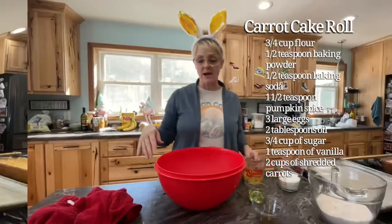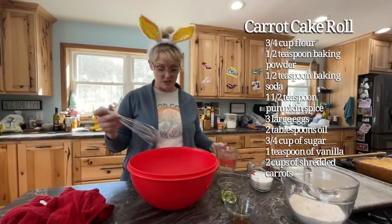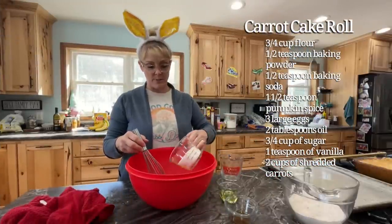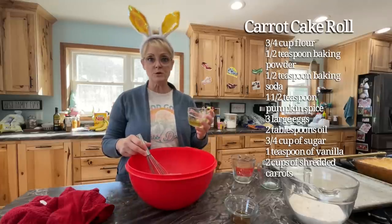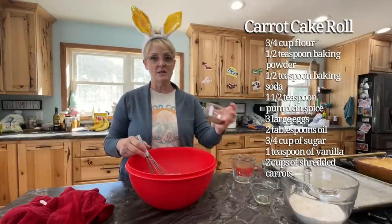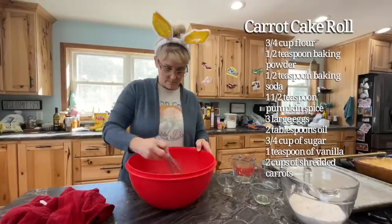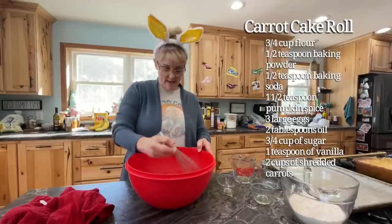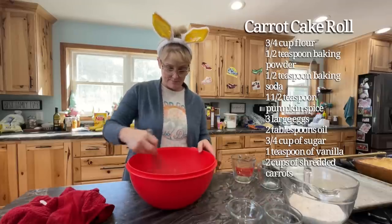And then we're gonna do the wet ingredients. Now we're gonna combine the wet ingredients. It's 3 eggs, and you're gonna whisk them first. Now you're gonna add 3/4 cup of white sugar, 2 tablespoons of oil, and 1 teaspoon of vanilla. Whisk that together. And then we're gonna add our dry ingredients to it.